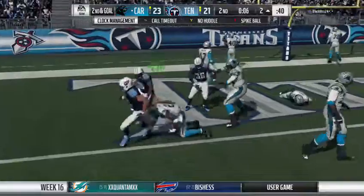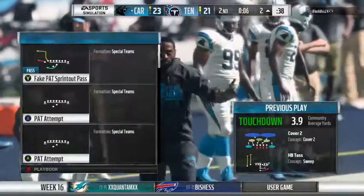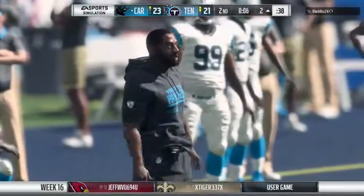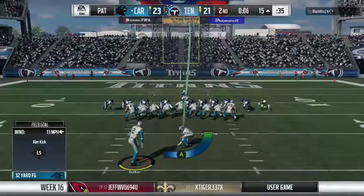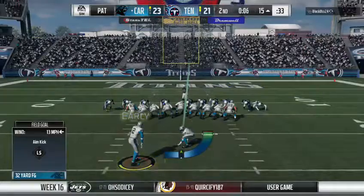And he's going to bowl his way in for a Panther score. A great effort there in the final seconds of the first half. And his guys are able to strike for 6.